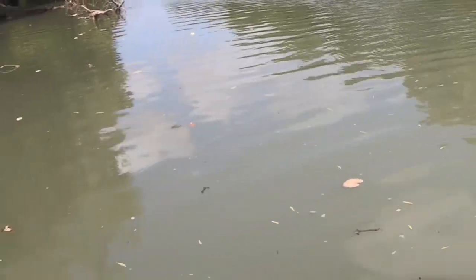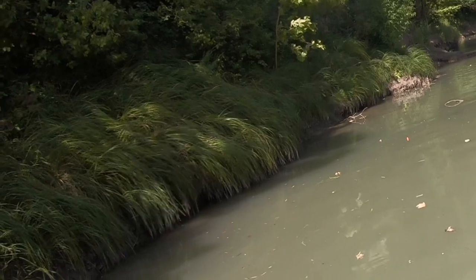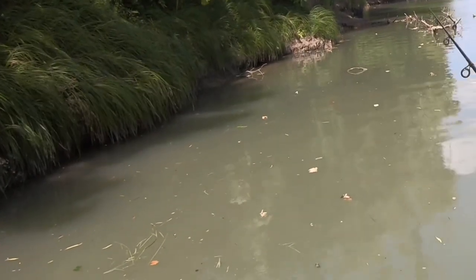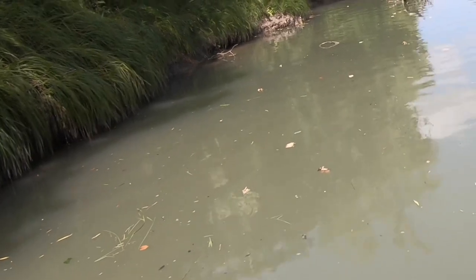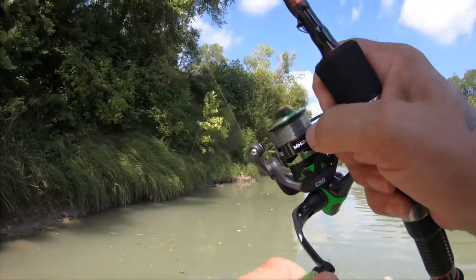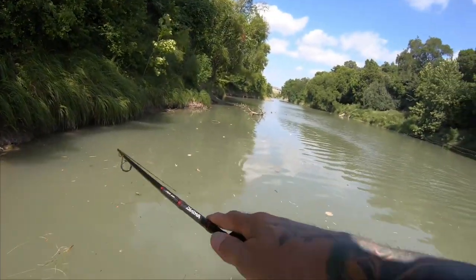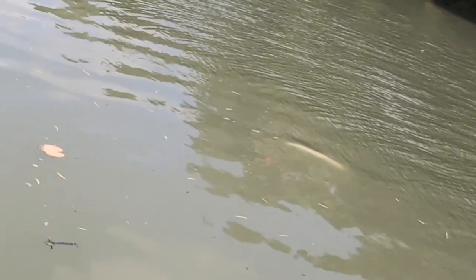Oh, there it goes. Something's getting after it. See the bobber? Watch the bobber. Let him take it, reel down to it. And we're hooked up. Got one. Oh, that's the nicest fish. It's another gar, I think. I think it's an, oh yeah, it is.